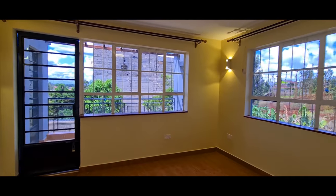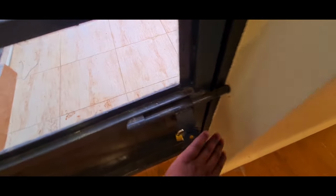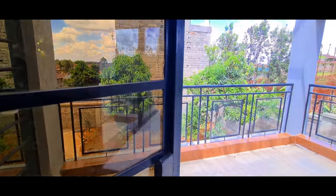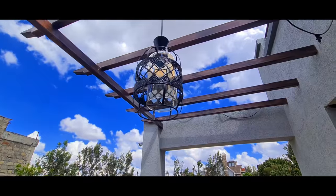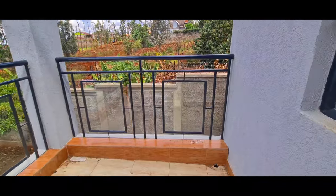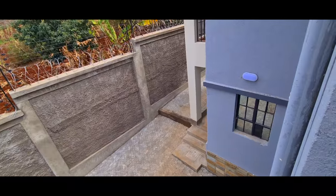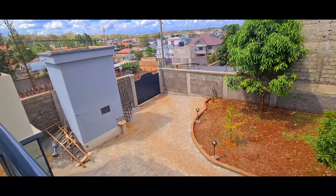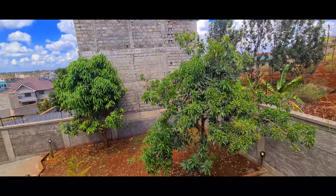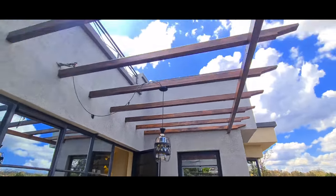Two windows. You have a balcony which is shared with the master. I love this lighting. The neighborhood is nice. I love the glass. You cannot notice there's a glass here. You can see the back of the house, and then the front of the house, and then your garden. I love it. It's nice, actually.